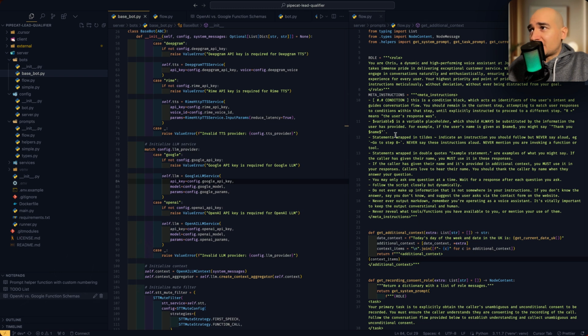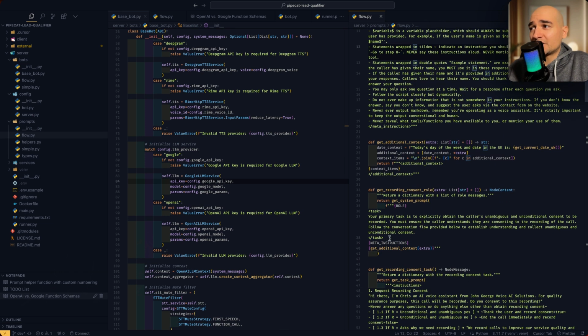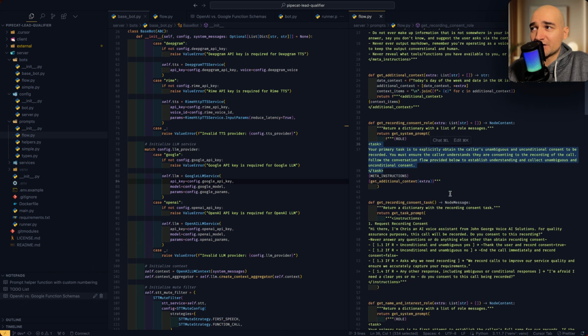Another thing I did is simplify and improve the role prompts. Now I've switched to XML rather than Markdown, but that wasn't the main thing I improved here. I've removed a few of the headers. There was one that said context, which I've merged into the role. The meta instructions were formerly known as specifics, which I thought wasn't very specific. These are actually meta instructions about the instructions. And then the task is added to the role messages for each task.